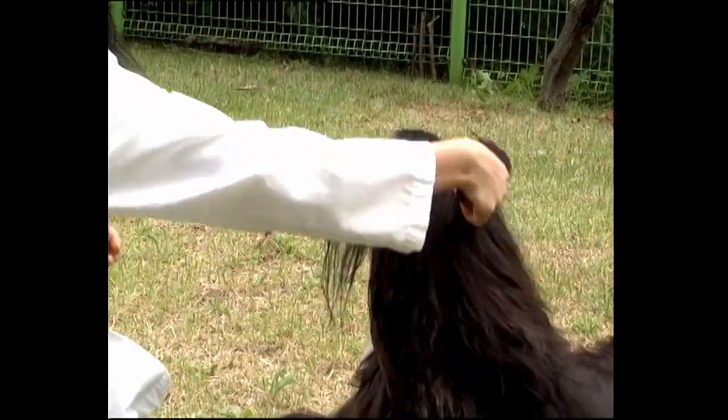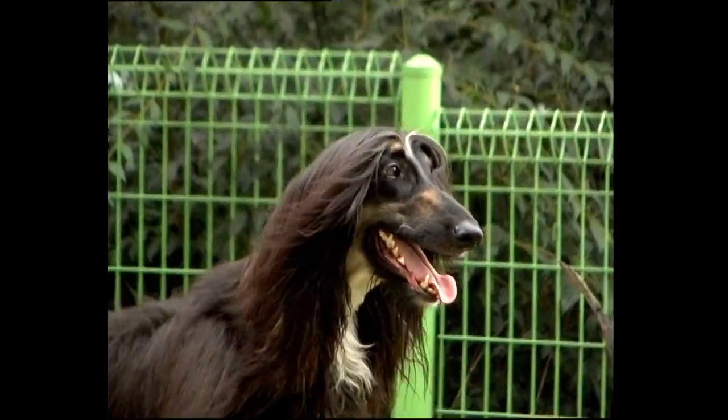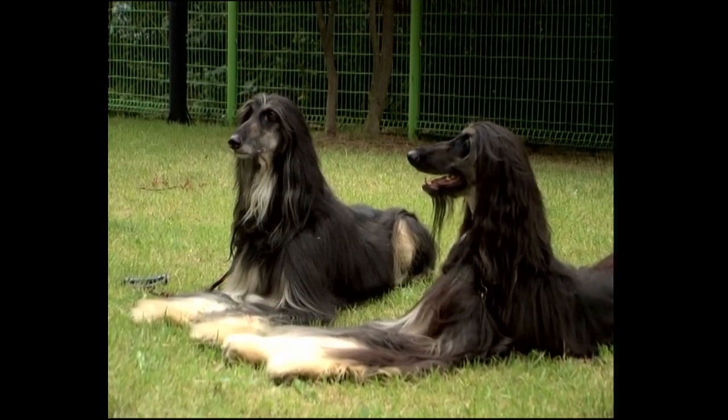The 3-year-old male Afghan hound is a bundle of joy for the scientists at the College of Veterinary Medicine, for he is no ordinary dog. He's the world's first cloned dog.